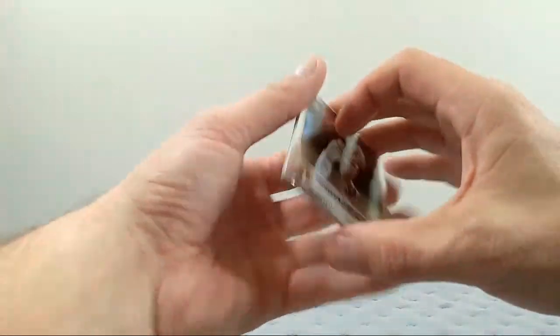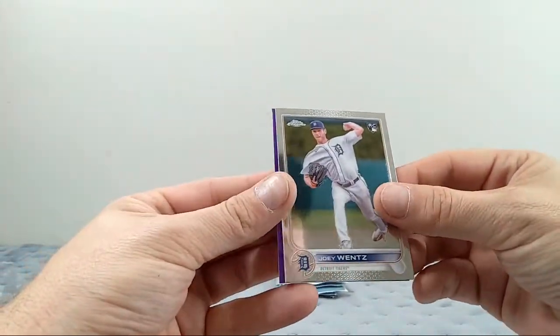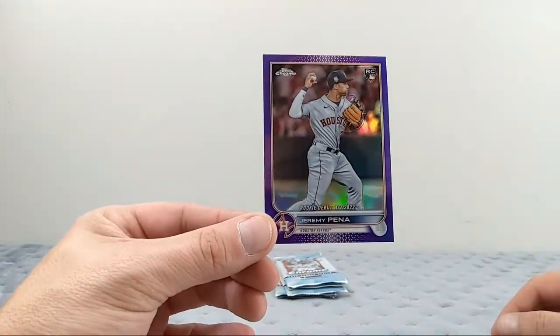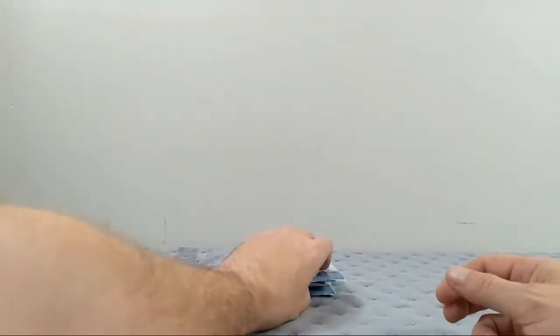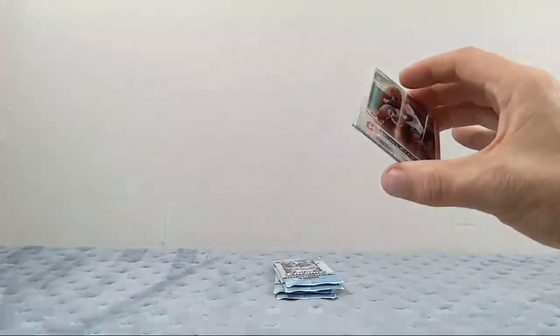And we got Renfro, Zimmer, Joey Wentz. And another nice one. Houston hitting again. Very nice. Purple Jeremy Pena rookie debut. Nice hit, Houston. See, everybody had an all-around decent little break.